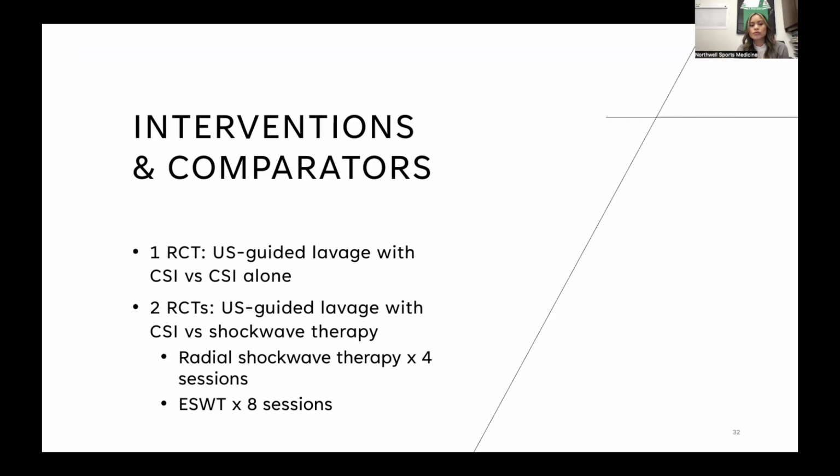So for the intervention, one of the RCTs used ultrasound-guided lavage with a steroid injection versus just a steroid injection alone. And in 2 of the other RCTs, they used ultrasound-guided lavage with a steroid versus shockwave therapy. The 2 RCTs used different types of shockwave therapy. The first one used radial shockwave therapy for 4 sessions, and the second one used ESWT times 8 sessions. Radial shockwave therapy is actually a little bit different from ESWT. It's generally going to be lower amplitude. It's supposed to be less painful, but also has less penetration, so it's used for more superficial structures, whereas ESWT would target deeper structures.